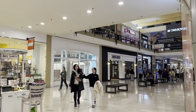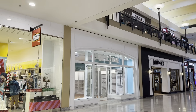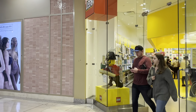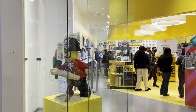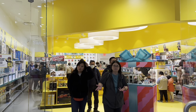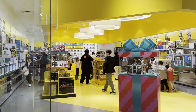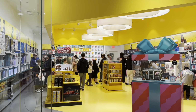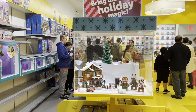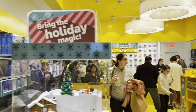Now, you can't leave the mall without visiting the Lego store, right? You just can't. Very popular store, as you can see. I was never really a Lego guy, but I used to love watching my friends build Legos and seeing the final product. A nice store. Very nice store.